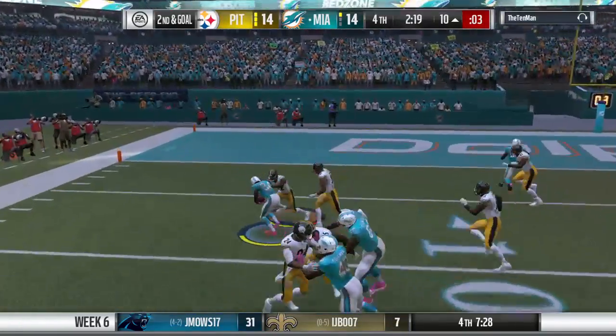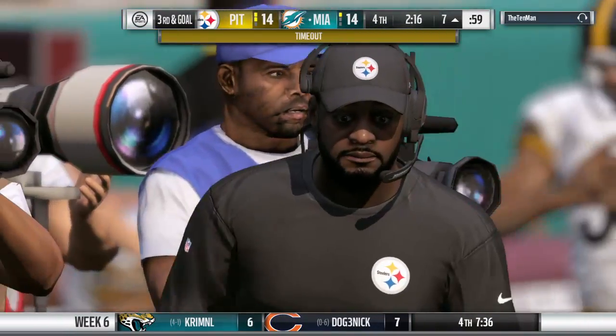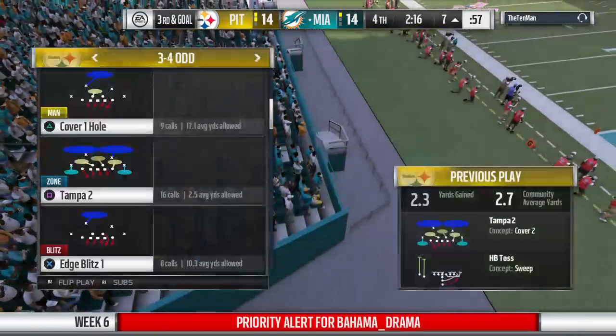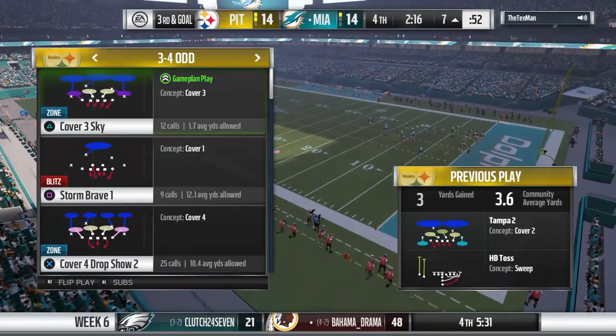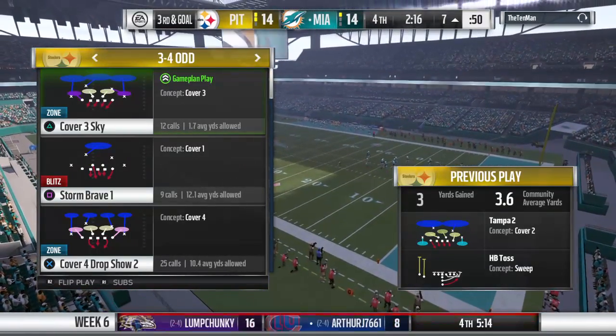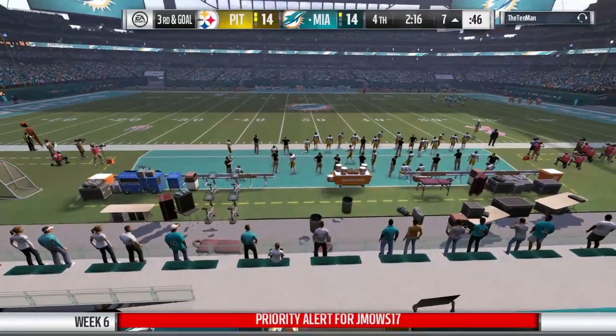Now they'll run it on the toss. And he will maneuver his way down to about the 7. It's a pickup of 3, but still a little work to do on 3rd and goal. Now the Steelers put a stop to the action with a timeout defensively. It's just their first. They'll be down to 2 remaining as we step aside here in the fourth quarter.